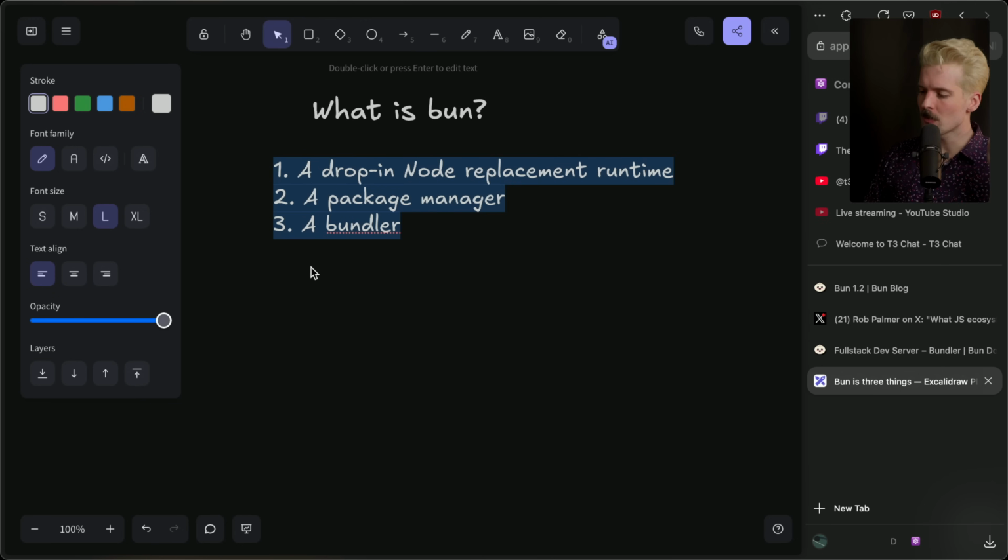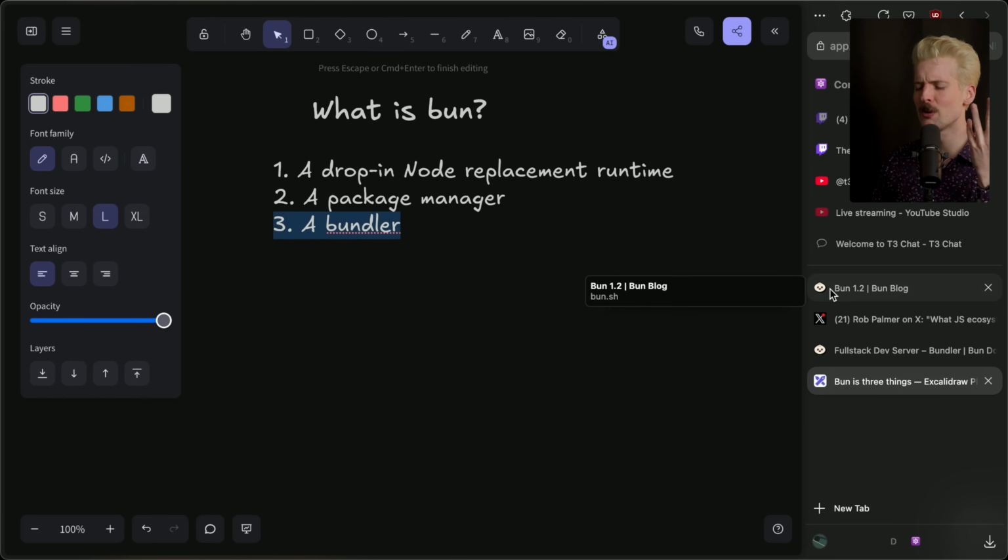But from my experience, people have only been using the package manager side. I've seen a lot of people using that, but they're only replacing NPM and PNPM with Bun. They are not replacing Node with it, and they are certainly not replacing Vite or Webpack or any of those other tools with it. A big part of why they weren't is because the bundler side was rudimentary. It was very, very simple.